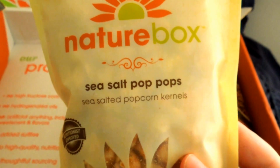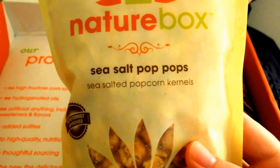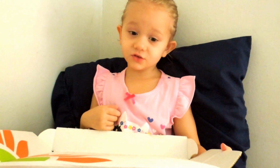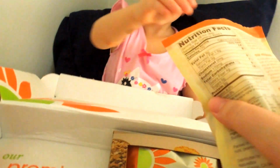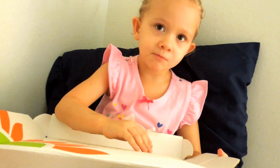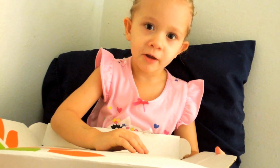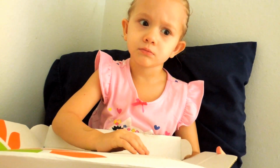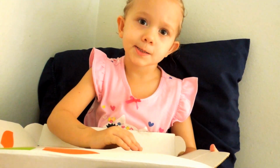Okay, so these are sea salt Pop Pops. Sea salted popcorn kernels. Open them. Try it. What do you think? Good. They're okay? Yeah. You don't like them that much? No. Not really? She says she doesn't really care for these.